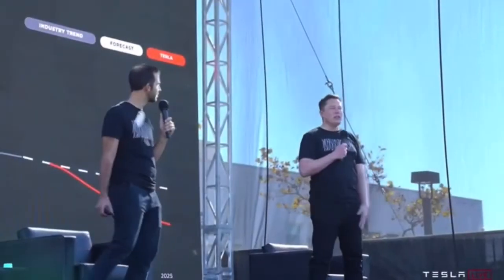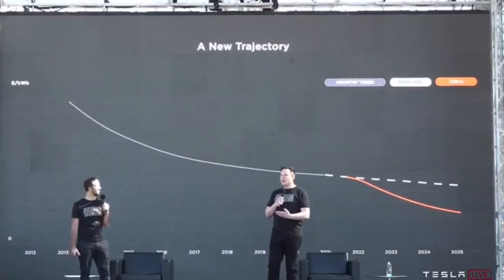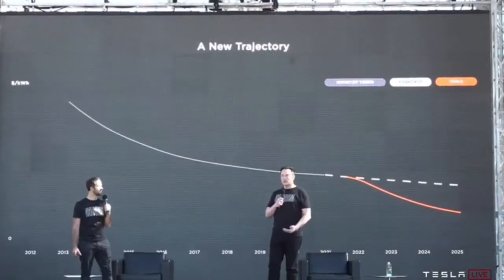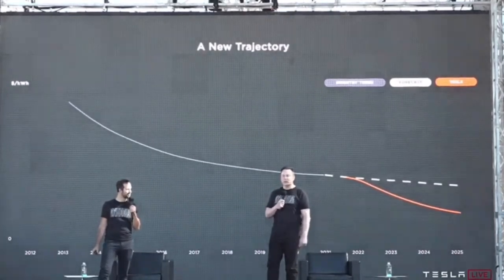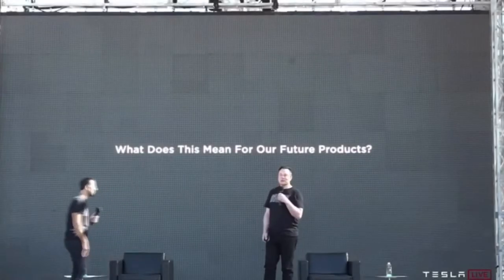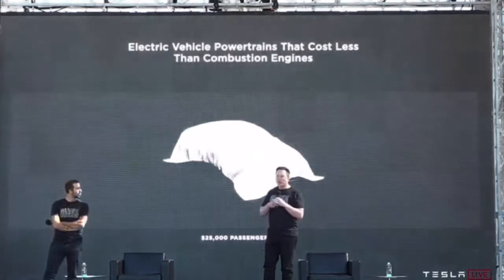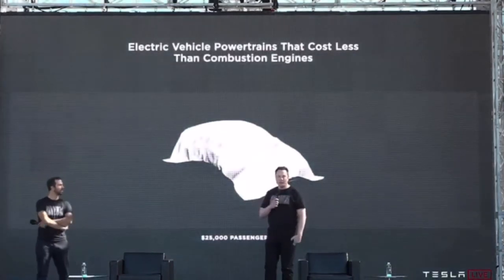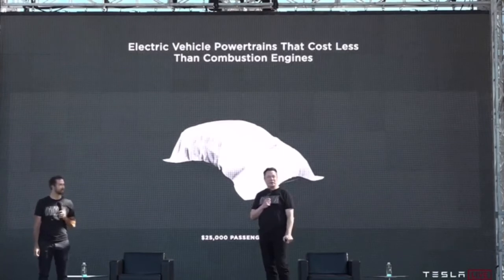I mean, long term, we want to try to replace about at least 1% of the total vehicle fleet on Earth, which is about 2 billion vehicles. So long term, we want to try to make about 20 million vehicles a year. What does this mean for our future products? We're confident that long term we can design and manufacture a compelling $25,000 electric vehicle.